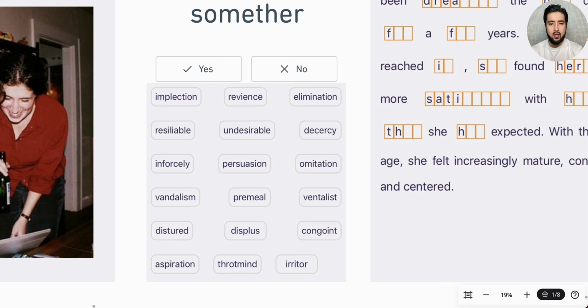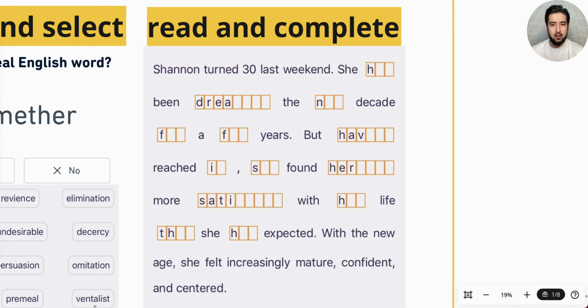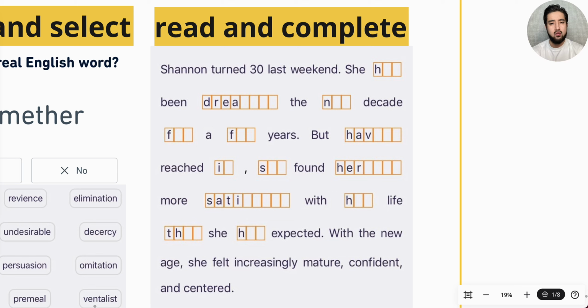Another task in Duolingo is called read and complete. So we have to read and complete the sentences, and here we have the words that we need to finish.